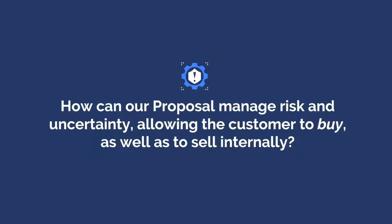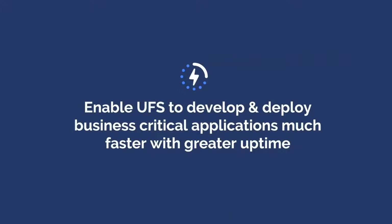All right, Diana, if you go to the next one. This is the title slide. And UFS is a customer. They're in financial services. As you all know, financial services is one of the biggest consumers of technology in the world, at least as an industry. And here's the title slide. Okay, we're going to help them develop and deploy business critical applications much faster than they are today with greater uptime. That's it. And what's the message we're sending these folks? It's an outcome. Exactly. One outcome. This is the outcome. This is why we're both here.